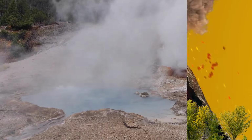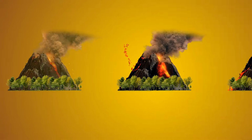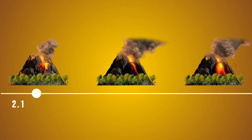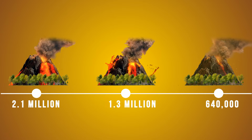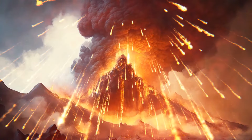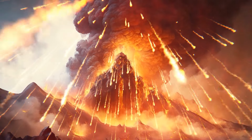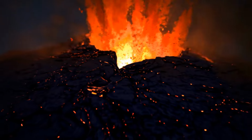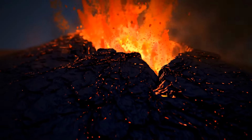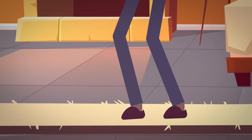There have been at least 3 other super eruptions in the history of Yellowstone volcano. They happened 2.1 million, 1.3 million, and 640,000 years ago, long before video. The most recent super eruption was dubbed the Lava Creek eruption. It formed the Yellowstone caldera after spilling out 240 cubic miles of rock, dust, and volcanic ash. No thanks, I'll pass.